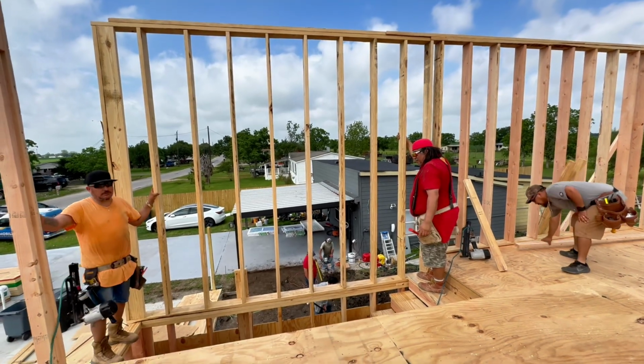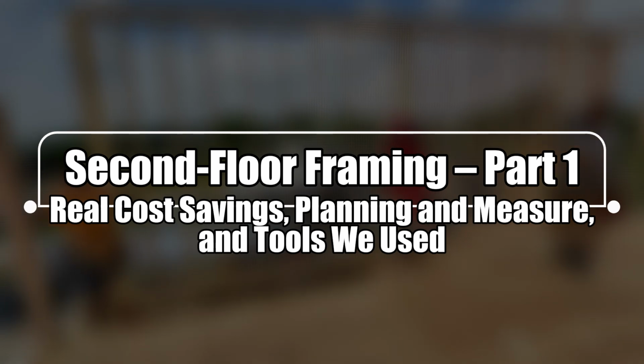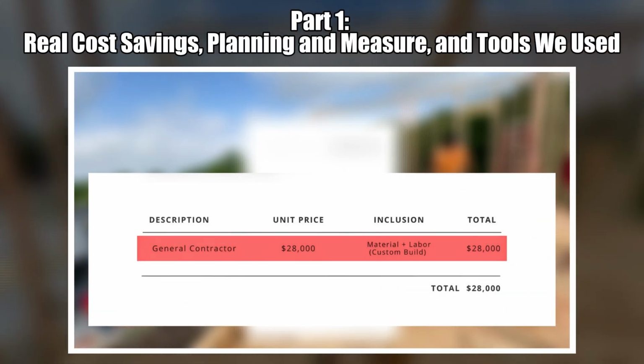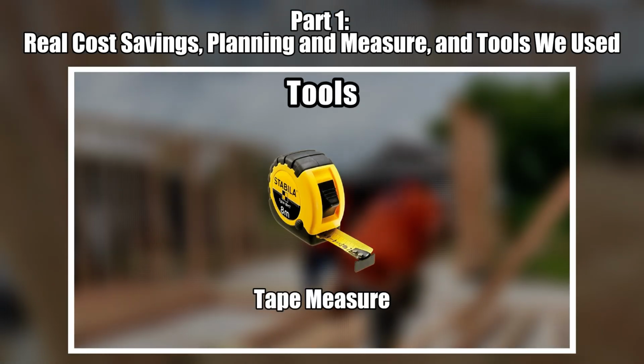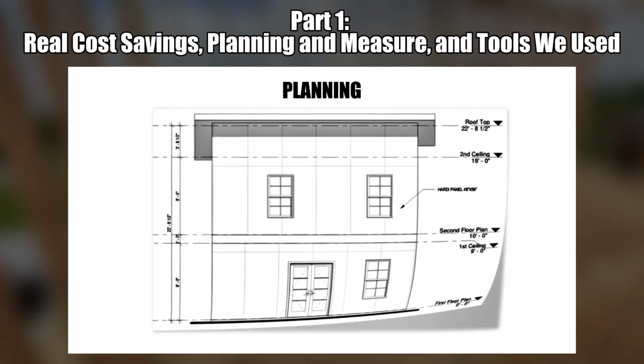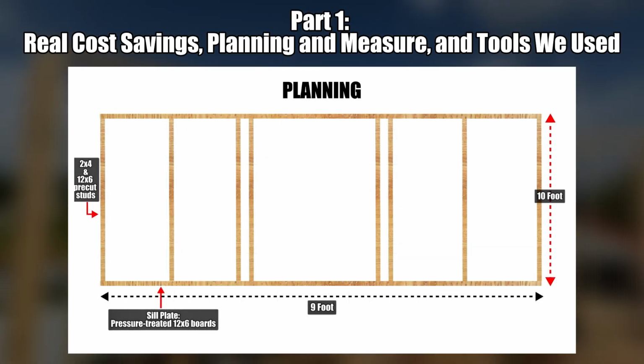Second floor framing starts now. In part 1, I'm breaking down how I saved thousands, what tools and materials I used, and how I made sure everything lined up right with smart planning and precise measuring.